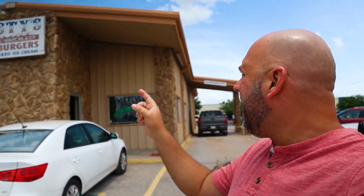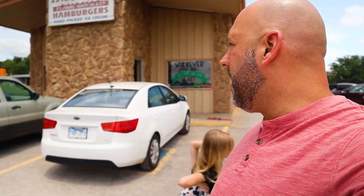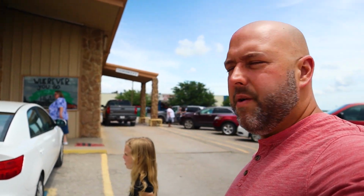All right, guys, we made it to Hasty's flame-broiled hamburgers and hand-packed ice cream. It's like the only place we found that you can eat in Shamrock outside of a McDonald's and stuff down the road and the Taco Bell, but you know, non-chain. That was the only place. So we're gonna eat some lunch, and then I think we're gonna get a picture up at the Shamrock mural downtown, and then we'll be back on Route 66.